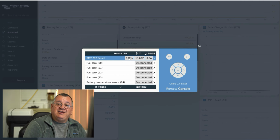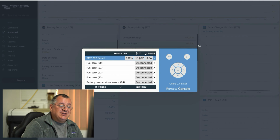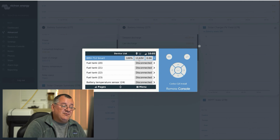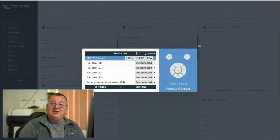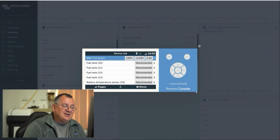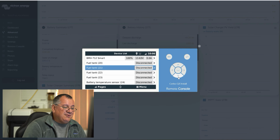So it's showing the battery's at 100% charge, and we're at 13.63 volts on the battery, and it's currently zeroing. It's not putting any amps in, it's not taking any amps out. So that's indicating still, since I've started filming here, that fridge hasn't started to run yet, but remember, it's a very cool day today. But if you go right down the bottom here, then you can go into the settings.